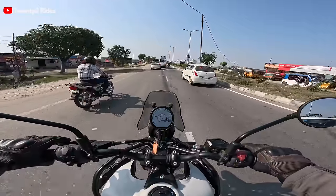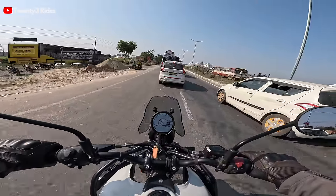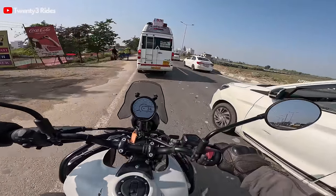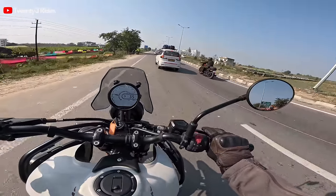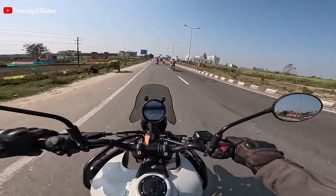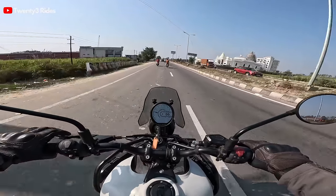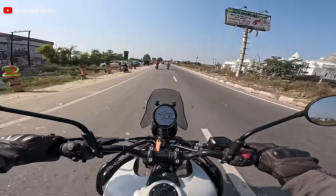Now, does it go to 120 kilometers per hour? Yes, absolutely. Does it go to 130 kilometers per hour? Yes, it does that also. Does it go 140, 150? Yes, it can also reach those speeds as well. But how efficiently it can maintain the cruising speeds? If that is the question, there is not a semblance of doubt about it. It can maintain those speeds very easily.